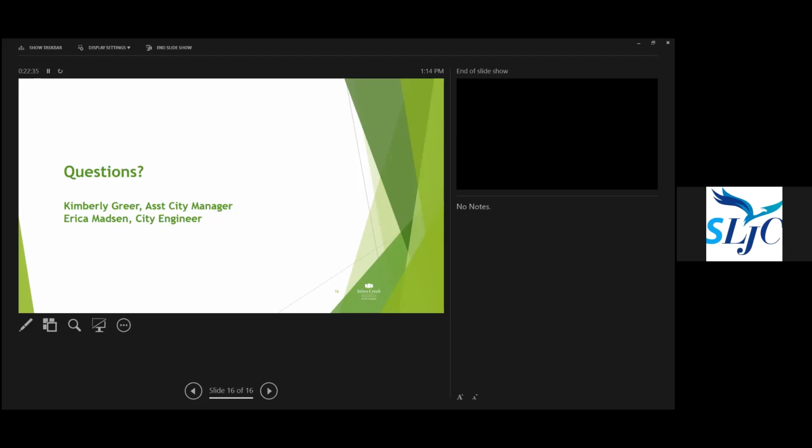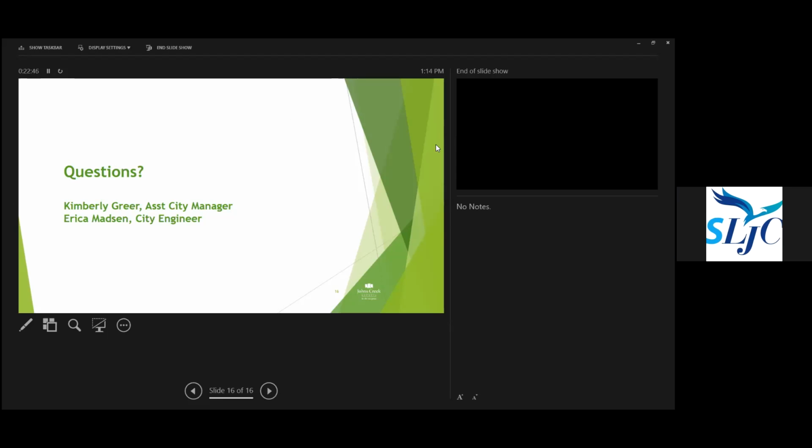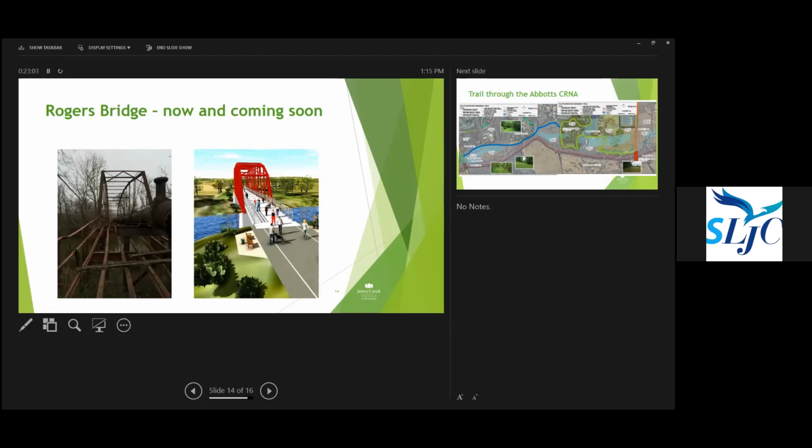There is a question. It says, do you know what that pipe bridge is at the end? Is that the Rogers Bridge? I'm sorry, can you repeat? It says, do you know what that pipe bridge is at the end? Oh, that big pipe? If it's the pipe on the left side of this picture, I believe yes, that's a big water pipe. It's the emergency water flow connection between Gwinnett and Fulton County. So do you guys have any questions?